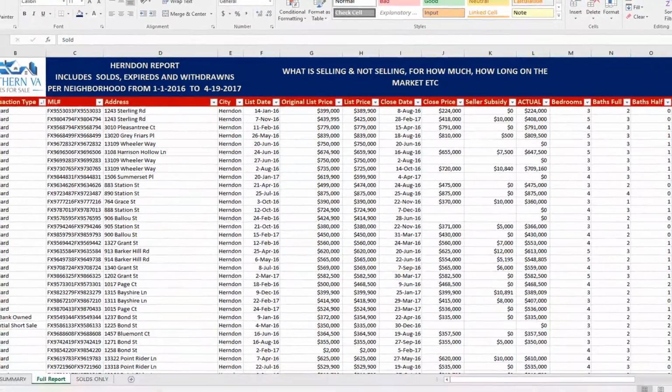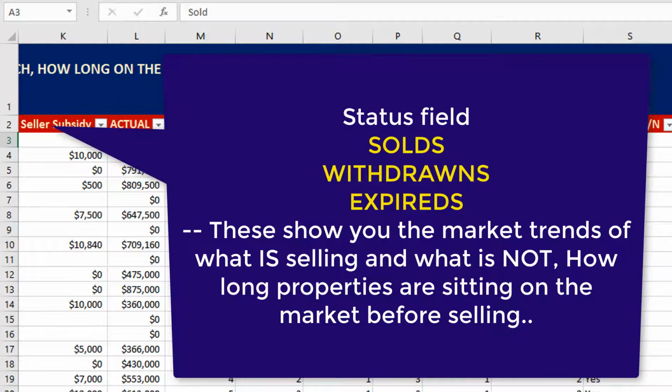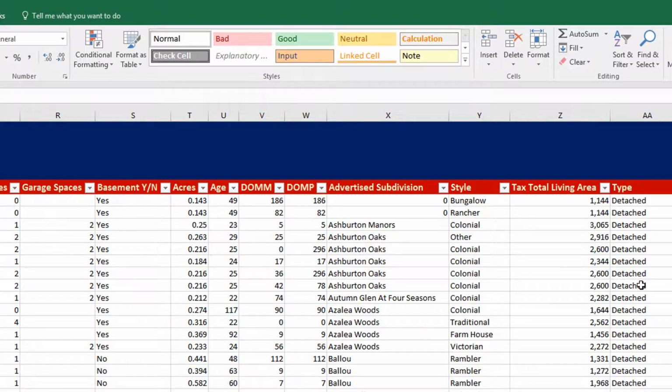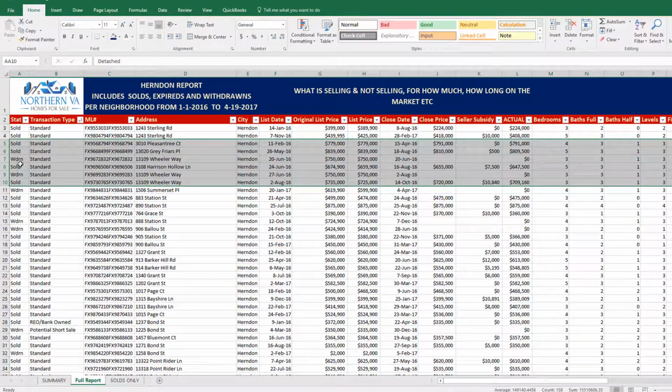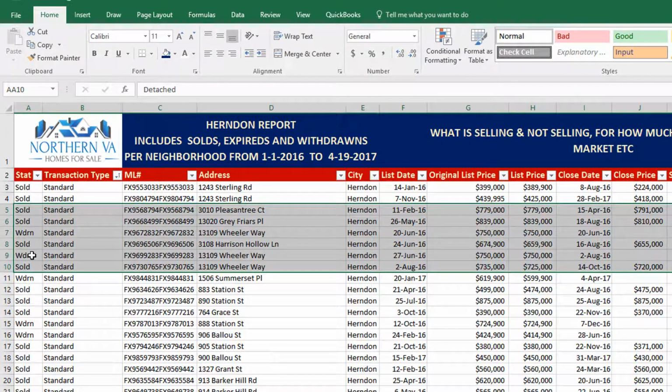Now on the left-hand side, you're going to see that we have solds, withdrawns, and expireds. And the reason that we include that is most of the time people are really looking for the market trends. And you want to know exactly what is selling, what is not selling, and how long things are staying on the market. For example, this one is obviously sorted by advertised subdivision. So you can see here that if I, let's say, was interested in Ashburton Manors, I can come here and see that there were 4 solds and 2 withdrawns.